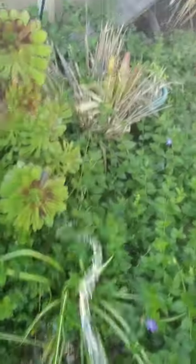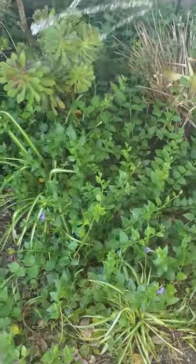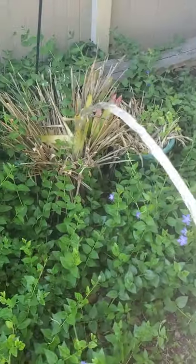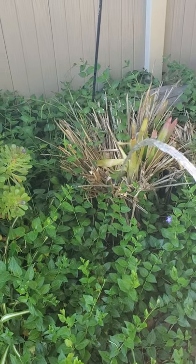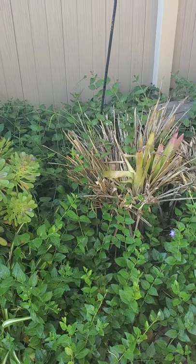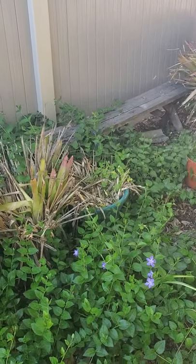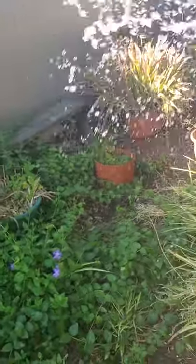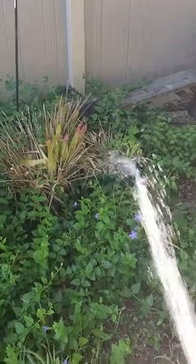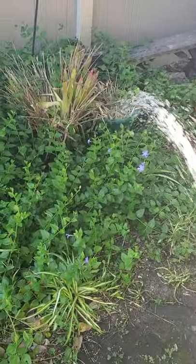Look at how much this has grown back here, like all this stuff. That's awesome. So we're going to start with this plant. Get it nice and soaked. And yes, I probably should get a nozzle for water pressure, but I'm not too concerned about the plant staying pristine, just alive.